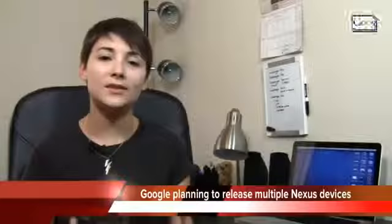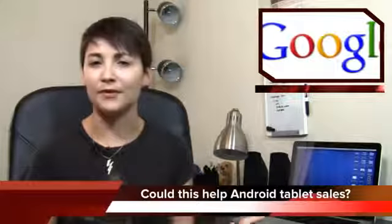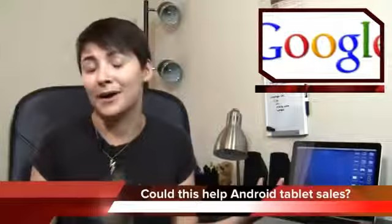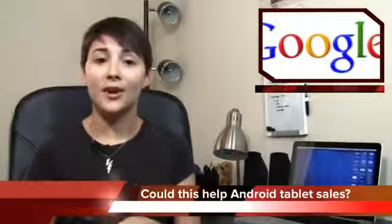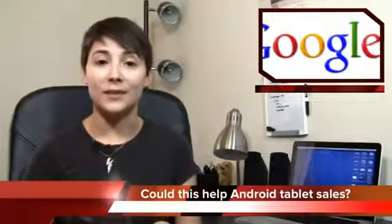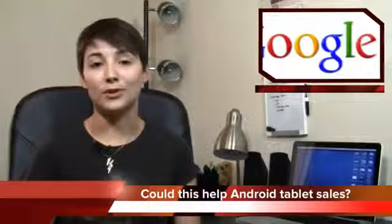This is supposedly to get rid of the suggestion that Google will be showing Motorola favoritism now that they have acquired the company, and it could possibly help boost Android tablet sales. Maybe if they're Google branded or they ship with stock Android, maybe more people will buy them. I don't know, maybe that's their idea. But it's good news for us because it means more stock Android phones without any bloatware that will get updates more quickly. So hey, it's a win-win. But that's the report from the Wall Street Journal. We'll have to see how that one turns out.